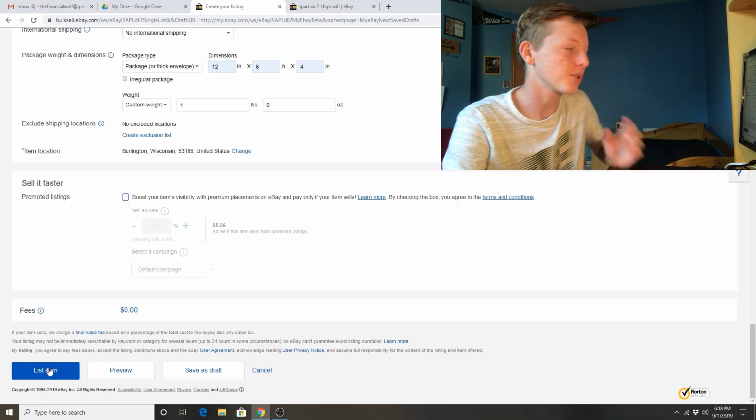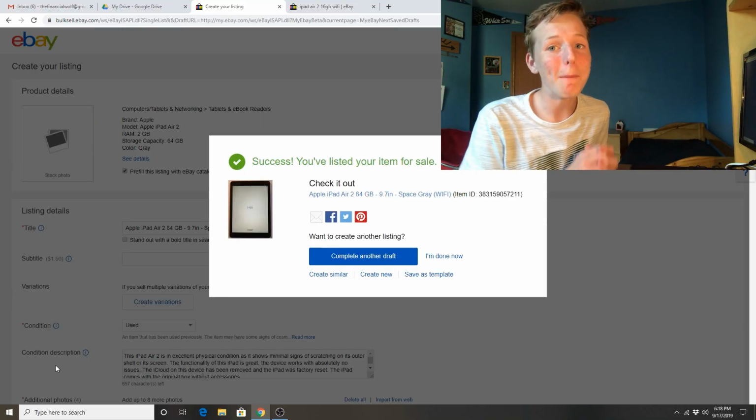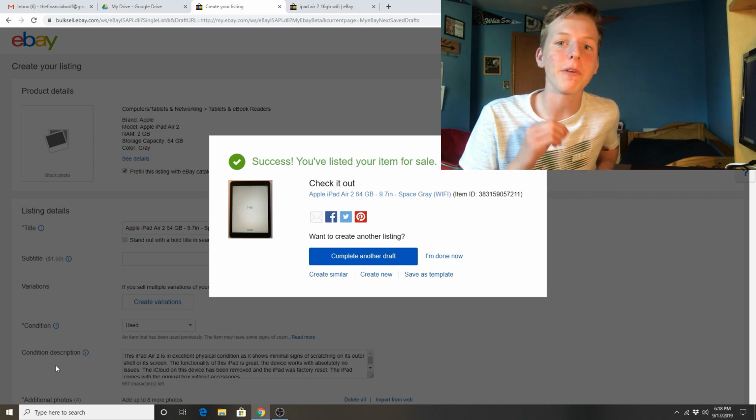Okay everyone, so I just filled out my eBay listing for this iPad Air 2nd generation 16 gigabyte. I have it listed on eBay for $109.99. So now it is time to go ahead and click list item. And now my iPad Air 2 is now officially for sale on eBay.